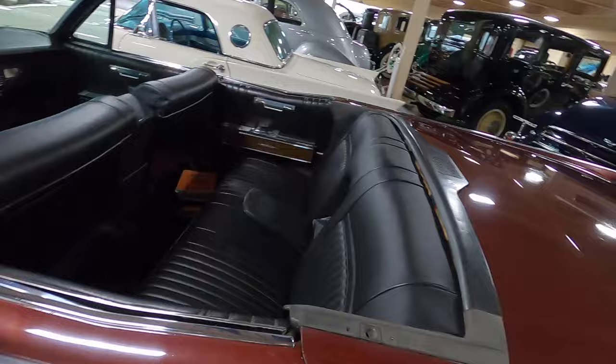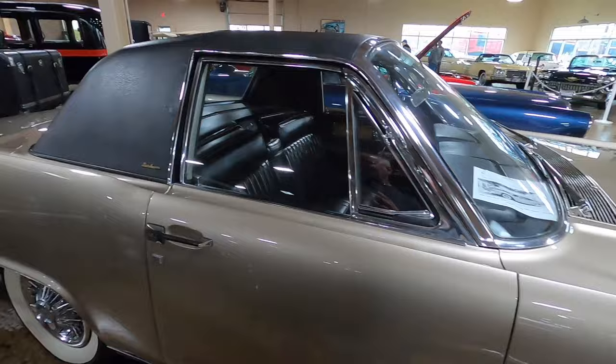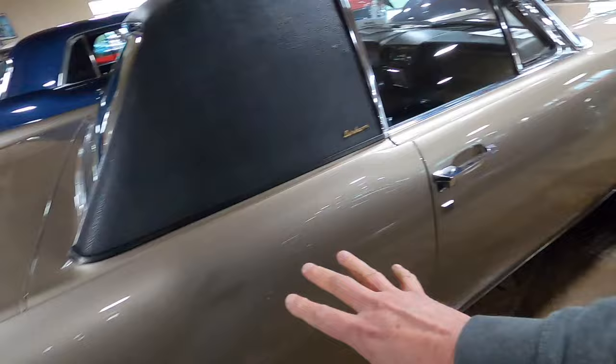See something strange about that coming up? This one? Yeah, the roof. Looks like it's been shortened up, the car. Like this door looks like it's been removed. It's a concept car. Okay.